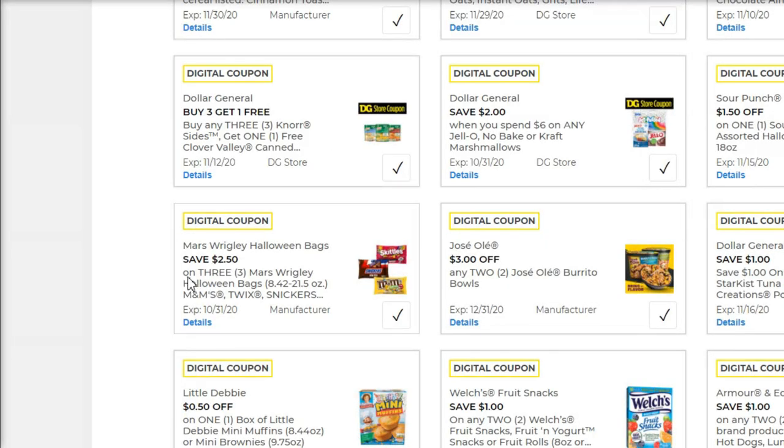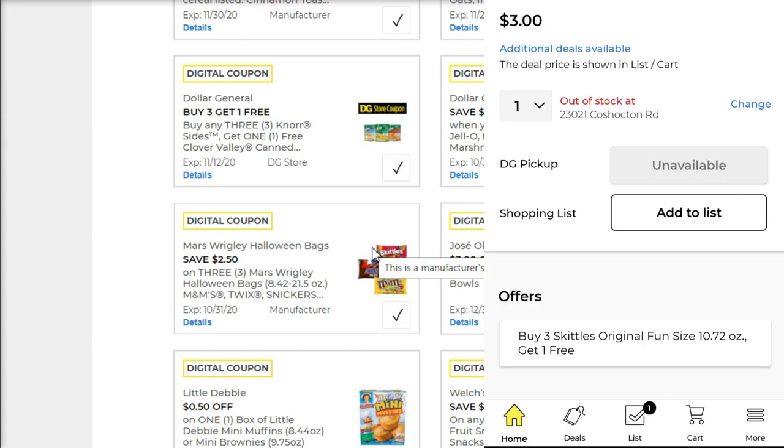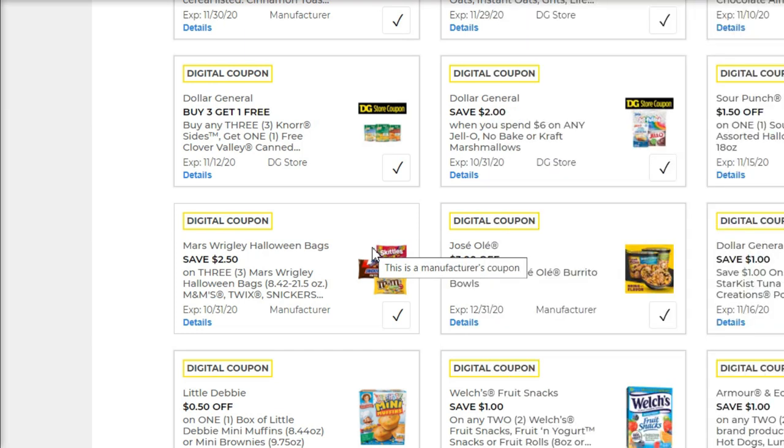But we have this $2.50 off when you buy three Mars Wrigley Halloween bags, and that is definitely included. Plus, and I'll put a little screenshot here from my phone because you can't see it unless you look in the Dollar General app, when you buy three bags of the Skittles, you get a fourth one free. So three of those dollars out of that 12 are going to be taken off at the register. So that completes this second transaction.